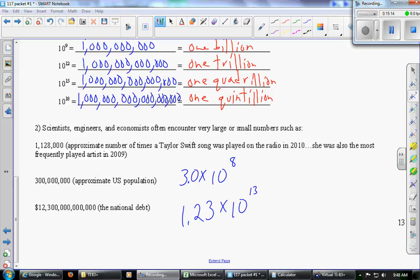Yeah, so the first one, oh, I forgot the Taylor Swift one. Okay, so the Taylor Swift one, 1.128. Again, looking for one digit to the left of the decimal point. And then we just have to count, not the number of zeros, but how many spaces we moved. So that's times 10 to the 6th.